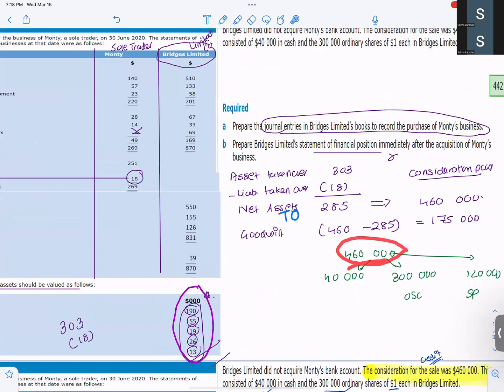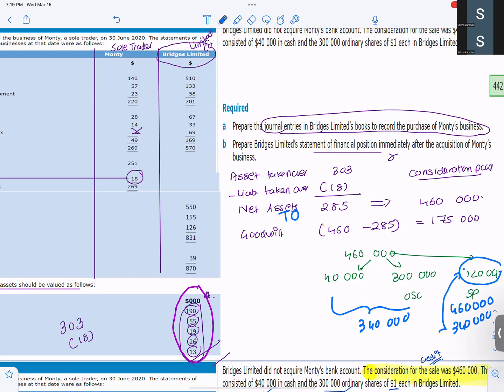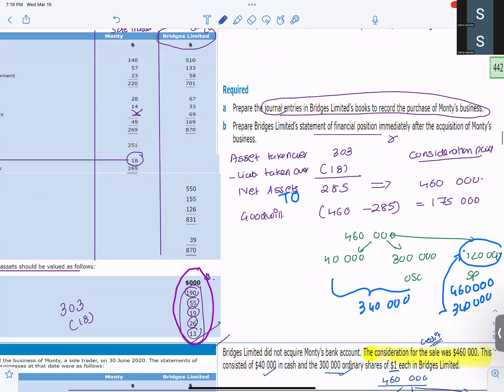40,000 cash, 300,000 ordinary shares. So 340,000 is gone. The balance amount will go in the share premium, that is 460,000 minus 340,000. 120,000 will be a part of share premium.